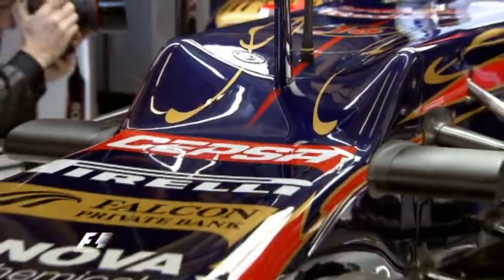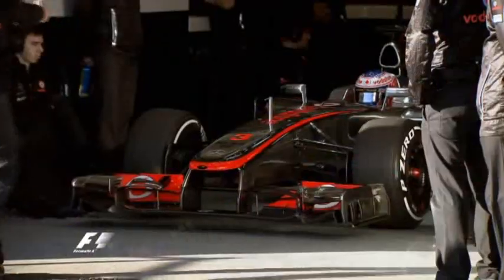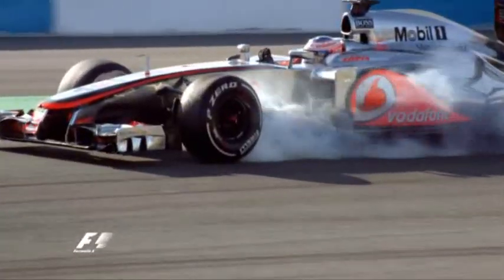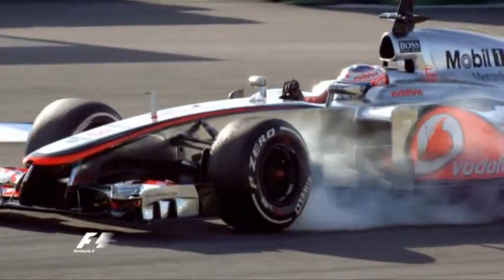One of the biggest changes in terms of how the new cars looked was at the front end. For safety reasons, the height of the nose section was lowered, and this created a new stepped effect for many, but not all, of the teams. McLaren's low chassis concept of recent years meant that they were able to evolve their design to meet the regulations.